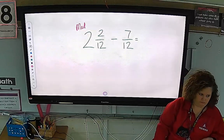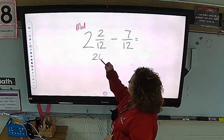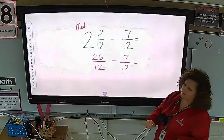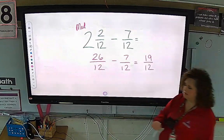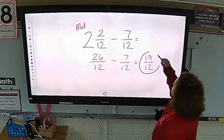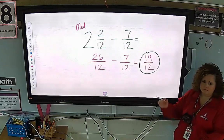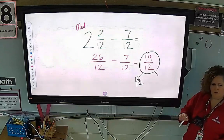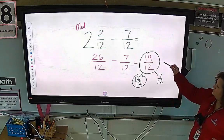12 times 2 is what, everybody? 24. Plus 2 more would be 26. 26/12 is what we have now, and now we can subtract the 7. And when you subtract, you get 19/12. Okay. Can't keep that. Gotta change it. We need that mixed number. We want to know the whole number and the fraction to go with it. Brandon, how many 12/12s can we pull out? 1. Yeah, because 2 12s is 24. So 12/12, and what would be our leftover piece? Our leftover piece would be 7/12. Okay, so we've got 1 and 7/12.